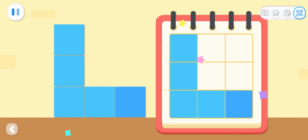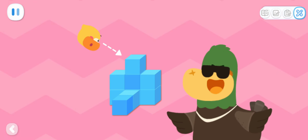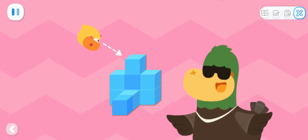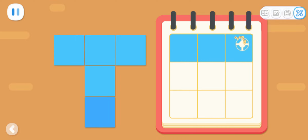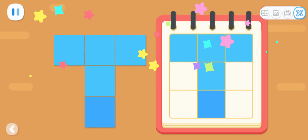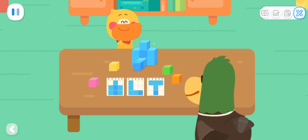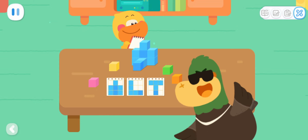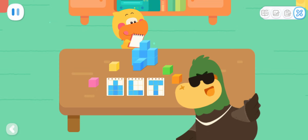That's it! Finally, what does it look like when we look at the block from above? This is the top of the block. Let's tap the grid and draw the shape in the notebook. Done! I want to play it again! Kids, you can also play the build and draw game with your mom and dad.